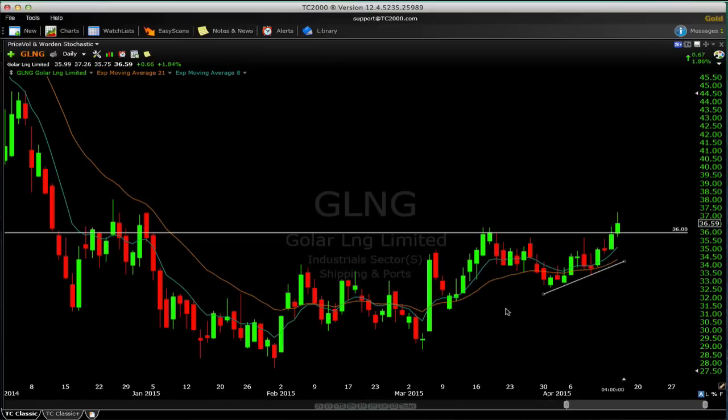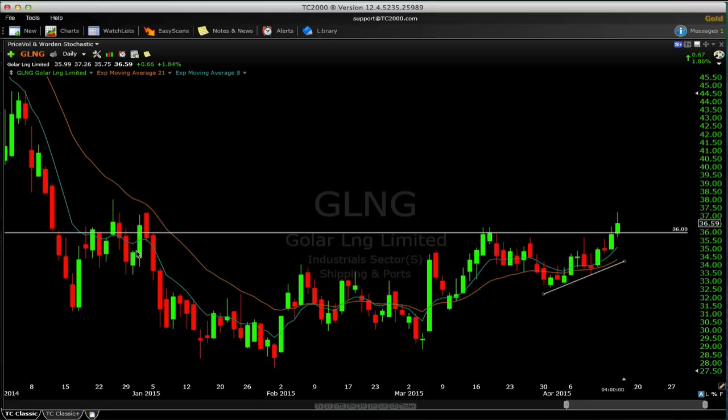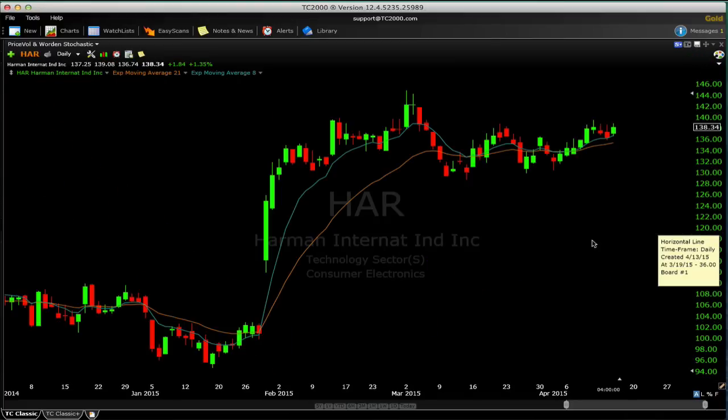And then GLNG. This one here breaking above $36, faded a little bit today, but a nice little basing pattern here. Look to see if maybe some continuation, maybe a flag out here above $36 to get back involved in it. And then a couple other names here, HAR.